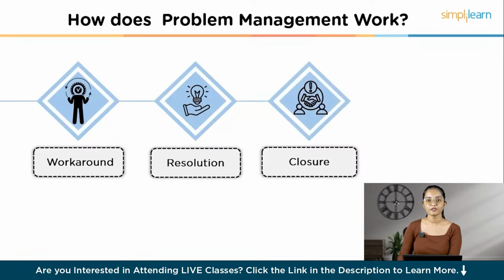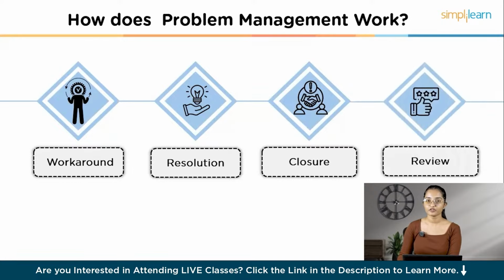After successfully implementing the solution, the problem record is closed. All relevant documentation is updated to reflect the solution and steps taken. Then we have review. The final step is a review of the entire process to identify any lessons learned or areas for improvement. This helps in refining the problem management practices for future issues.